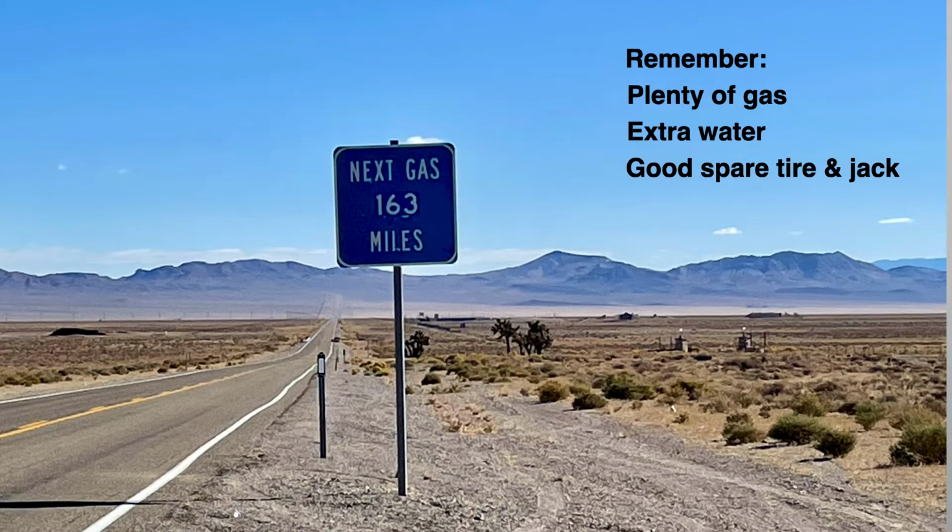Please, as a reminder, when you go out into the desert, make sure you have plenty of gas. Also carry extra water. If you get stuck out in the desert, you're going to really wish you had some water. Check your spare, make sure it's okay, and have a workable jack.